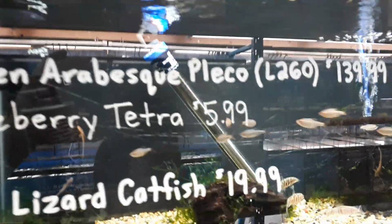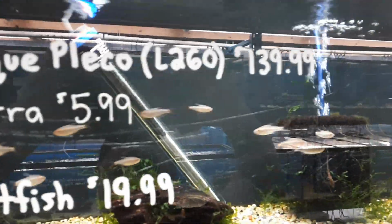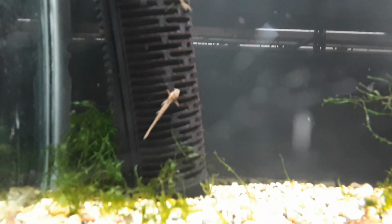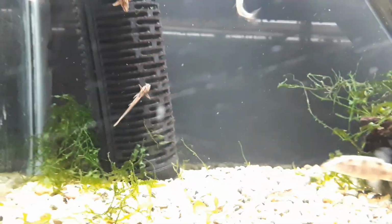We've got some Queen Arabesque plecos, some blueberry tetras, and red lizard catfish. I think I saw one of those guys here. There he is. Really neat little catfish.